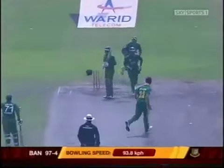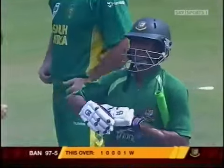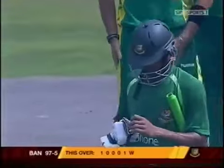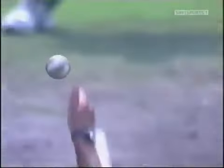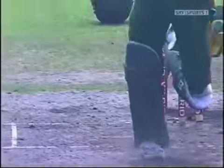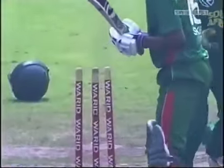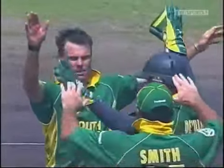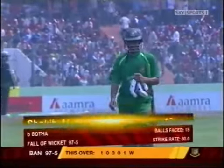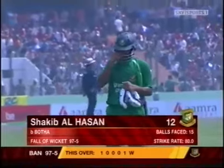Bowled him, played all over it. But Bangladesh have lost their 5th, and it's not going to be a record partnership this time. Saqib Al Hasan, who was so good in the previous game, just played all over it, didn't judge the length right, yorked himself, and that is a big one for Johan Botha. So Bangladesh have lost their 5th. Saqib is gone for 12, and it is now 97 for 5.